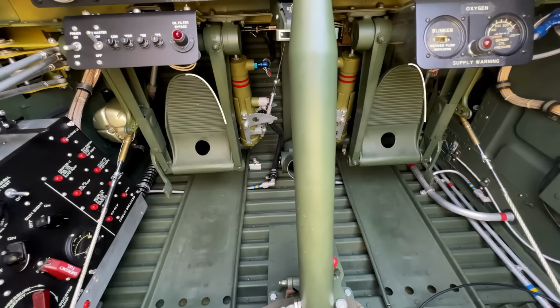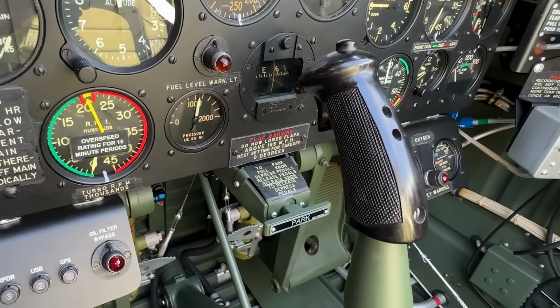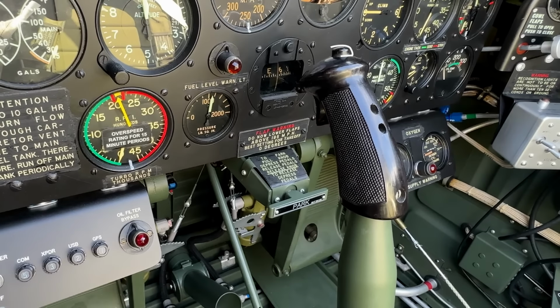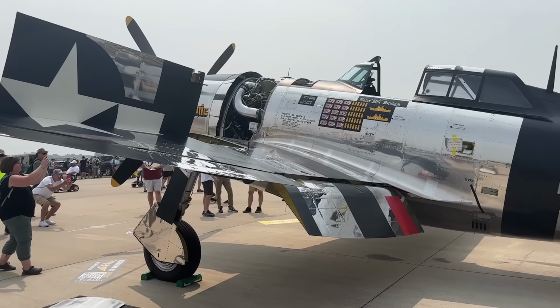We of course have the rudder pedals for yaw control, and then we also have the toe pedals that can be used as a brake next to the green pistons. Then the flight stick giving you pitch and roll control. On top you have the bomb and rocket release, and then in the conventional position, the trigger for your 850s and the gun camera.